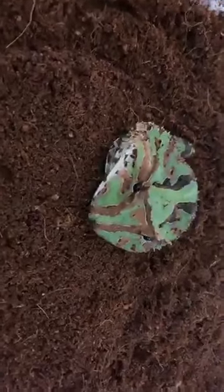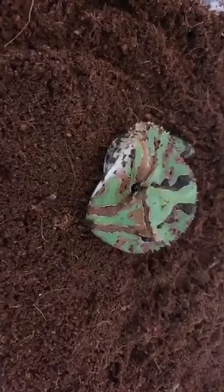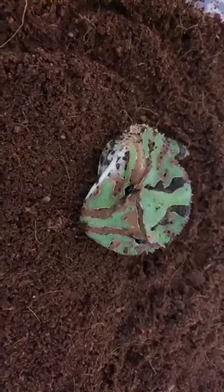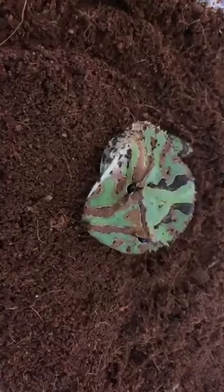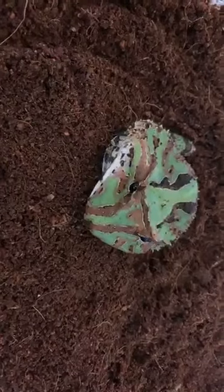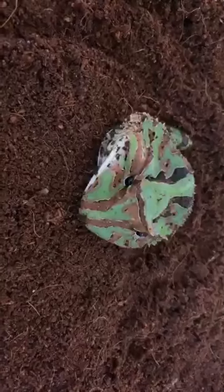So they live on the forest floor, and so he would hide. He would bury himself much deeper than he is now. In his tank, he sits for quite some time in the same place. It literally doesn't move sometimes for days. And I often worry whether he's eating, but the things in his tank do disappear. So he clearly is eating.